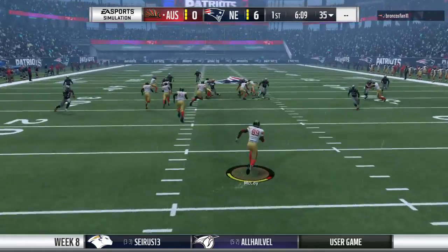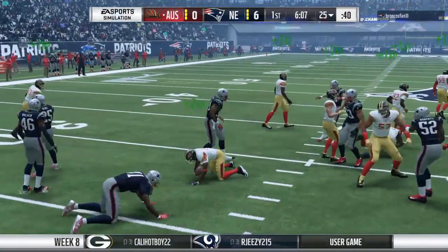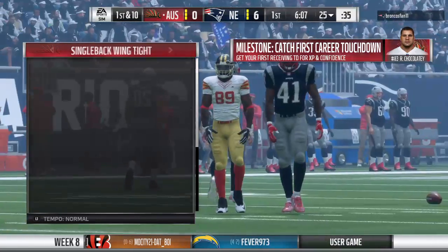This is taken at his 4. And not a bad return. Here he gets it out to the 25-yard line. So out now comes the offense back onto the field.